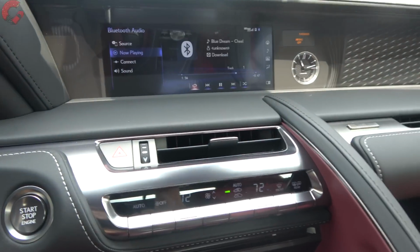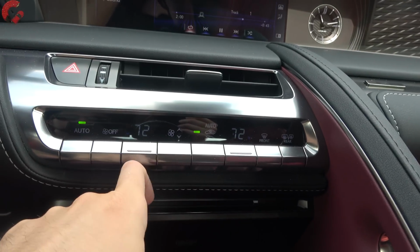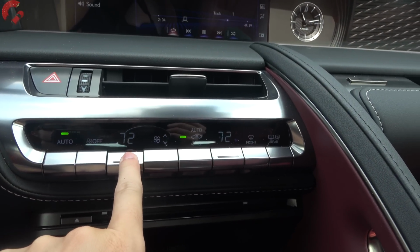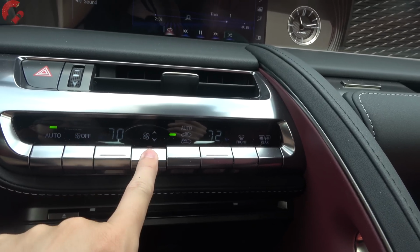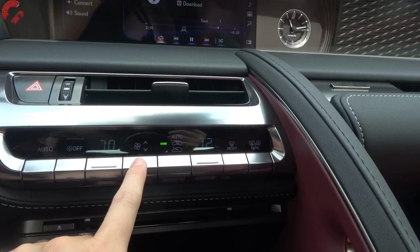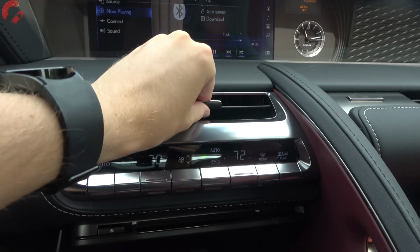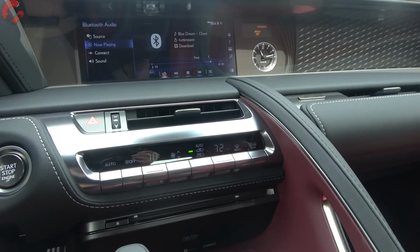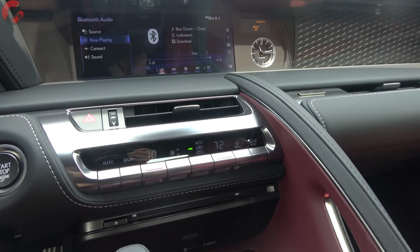All right, now let's take a look at the climate controls. We've got some physical climate controls here, nice and easy to adjust the temperature up and down to your liking. It's a dual zone automatic setup, but we do have a system that Lexus calls Climate Concierge. This is going to take into account not just your automatic climate control setup, but also your heated and ventilated seats, those neck warmers, all that stuff to make an all-encompassing temperature that automatically adjusts itself.